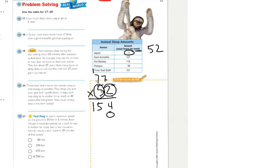So I have 5 times 7, which is 35, plus the 3 is 38. And I'm going to add that up, and I'm going to get 4 plus 0 is 4, 5 plus 5 is 10, carry my 1, 8 plus 1 is 9, plus 1 more is 10, and 3 plus 1 is 4, so I get 4,004 hours. So you're going to write 4,004 hours.